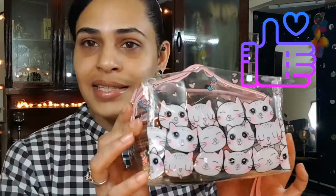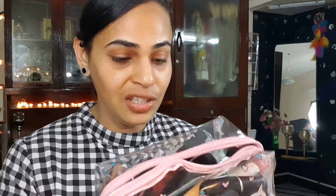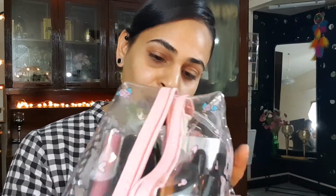So let's get started. And the very first thing that I would like to share with you all is the size of my kit when I travel. I literally don't carry any palettes, and I just carry one brush, that's it. So let's get started, because I just can't keep telling you all what is in there. I'm just going to use everything from this kit.